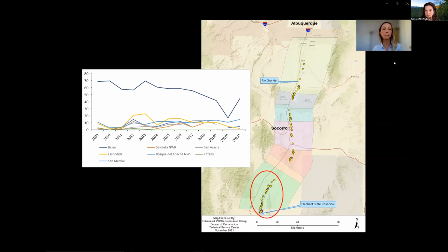So I'm going to spend this talk discussing the characteristics of occupied habitat on the middle Rio and talking a little bit about why we see this preferential use of habitat and concentration of cuckoo territories in the southern end of the San Marcial Reach.